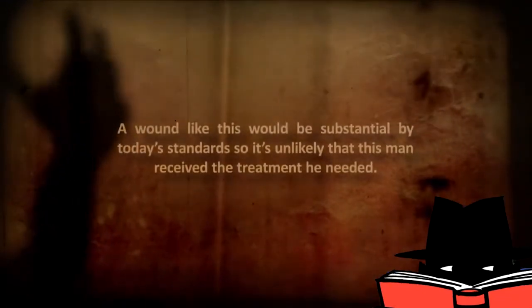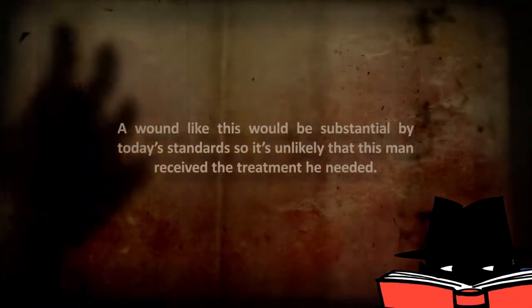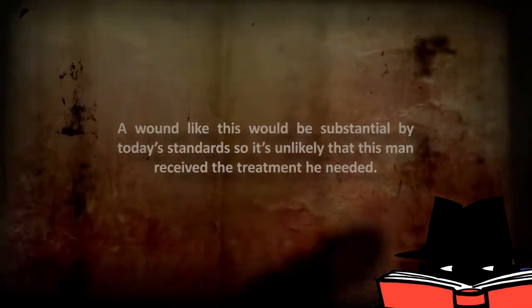A wound like this would be substantial by today's standards. It's unlikely that this man received the treatment he needed.